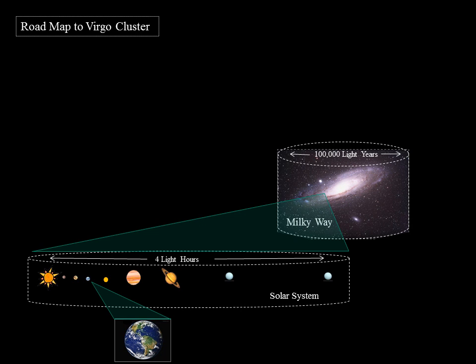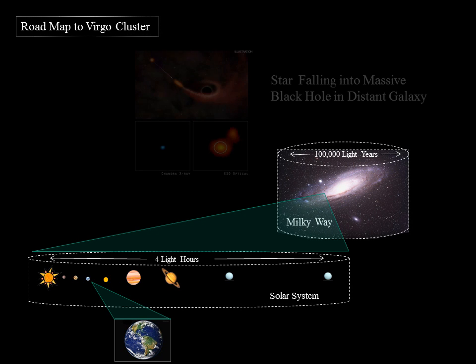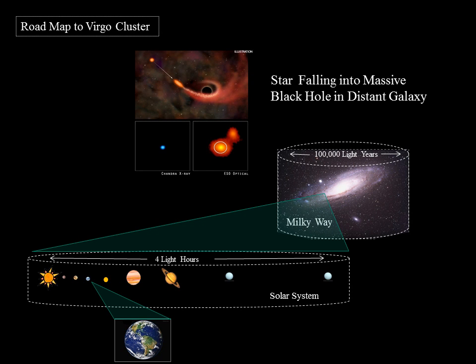At the core of the Milky Way is a supermassive black hole with 4 million times the mass of our Sun. It has been discovered that most galaxies have a supermassive black hole at their center. Sometimes a star will venture too close and get sucked in and ripped apart. These are images and an illustration of such an event happening in a distant galaxy.